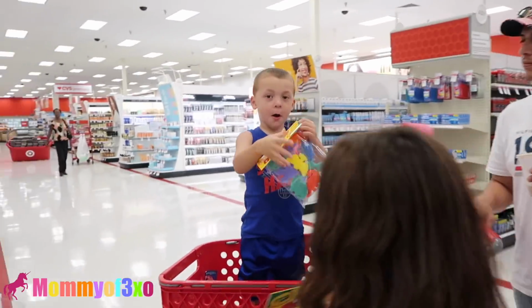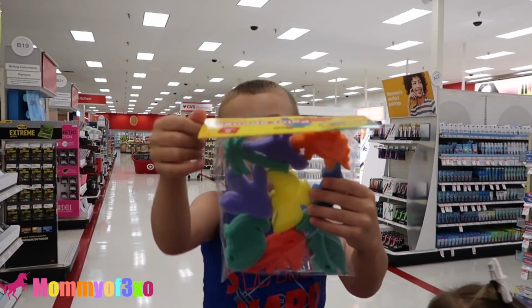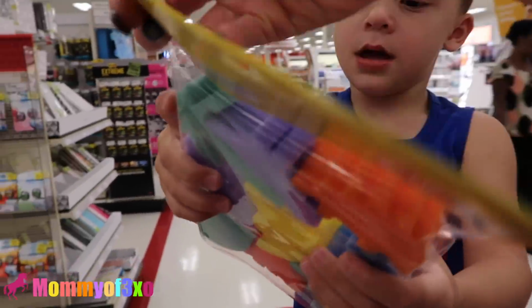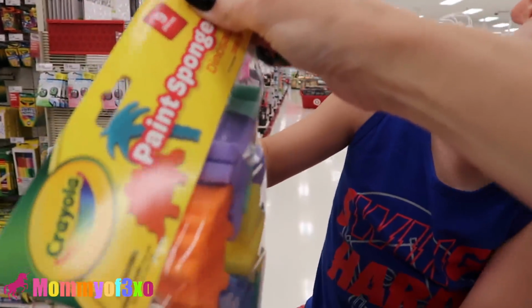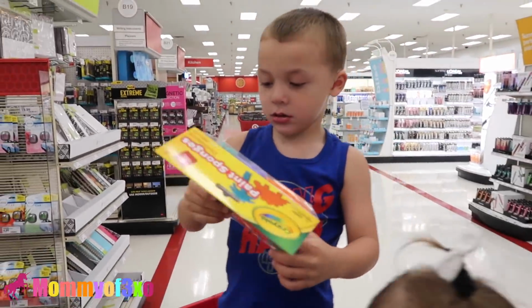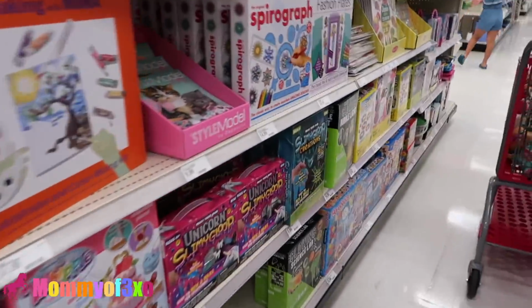So brother wanted to show you these guys. What did you find? This. What are they? He says they're like squishies, guys. He said a palm tree. A dinosaur. So they're paint sponges, and it says they're dinosaurs. So we still haven't made it back to the toys. We're gonna see if there are any new slime kits.